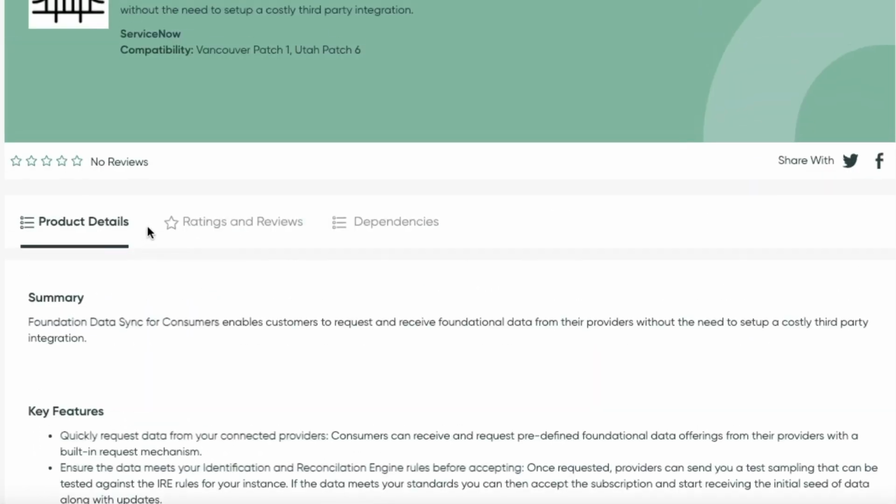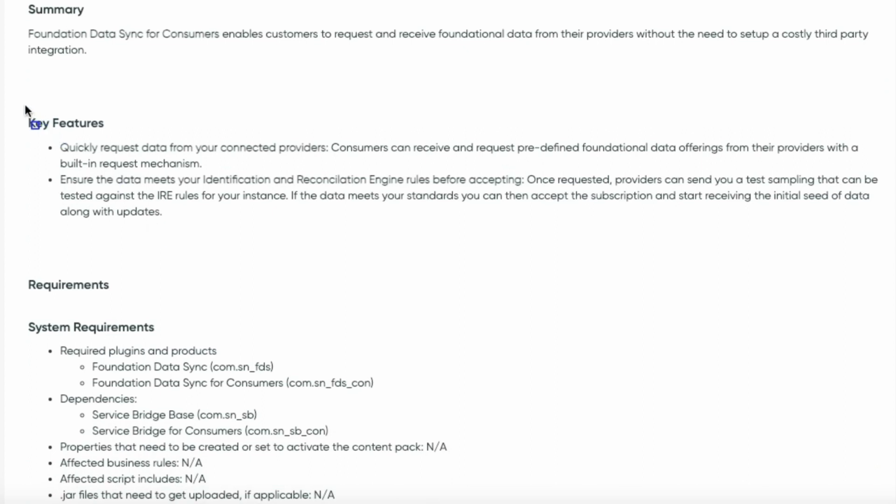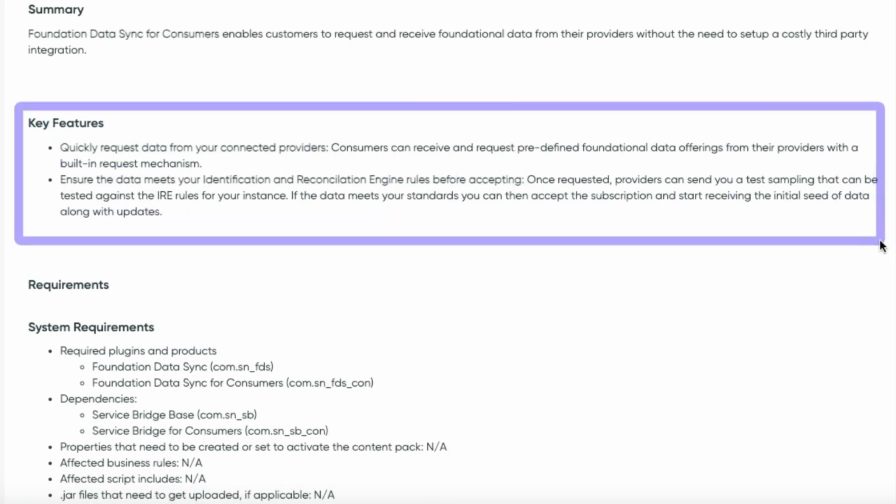So on the consumer side, Foundation Data Sync for consumers, the key features: quickly request data from your connected providers. Consumers can receive and request predefined foundational data offerings from their providers with a built-in request mechanism. Ensure the data meets your IRE, or Identification and Reconciliation Engine, rules before accepting.